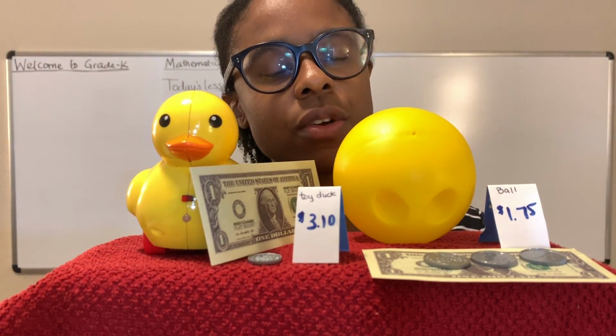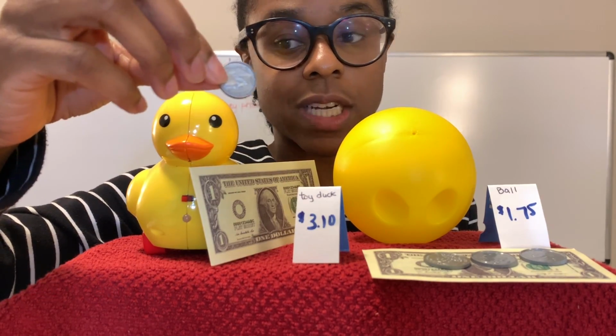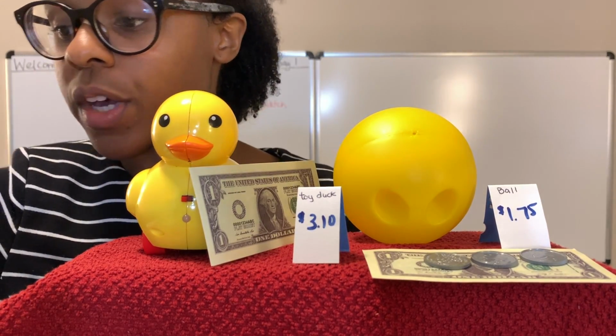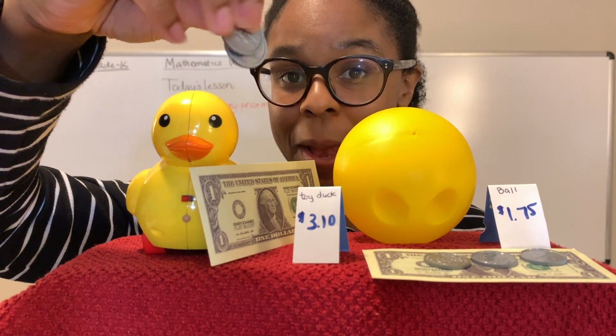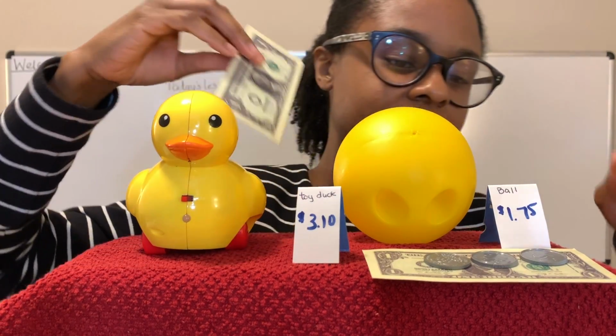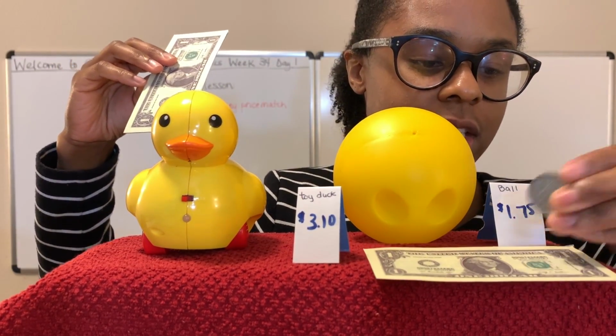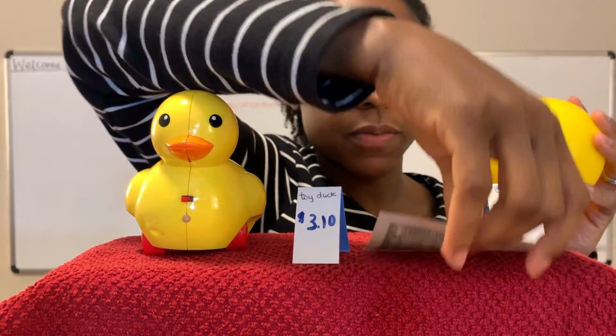What's another coin we could use to stand in for the dime? Well, we could also use 2 nickels, 5, 10. Or we could use 10 pennies. Yes, you're right. That's another way to do that. Okay, so that is the first match. Now let's try the second match.